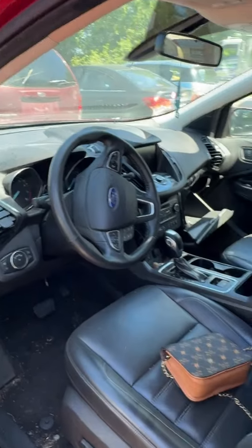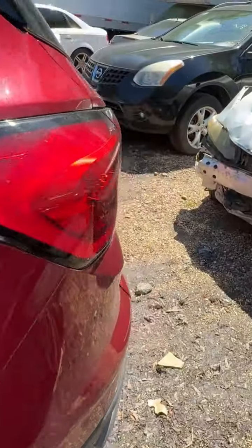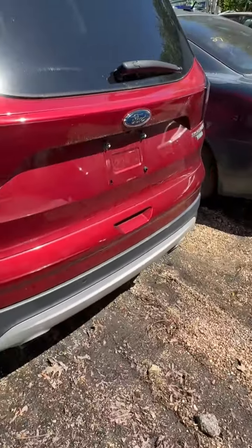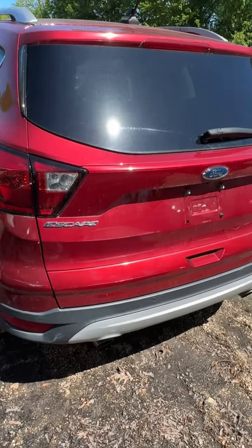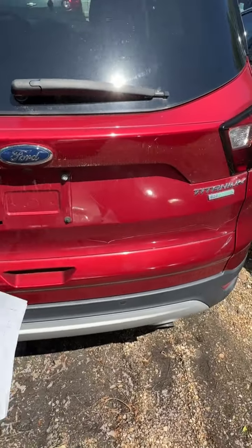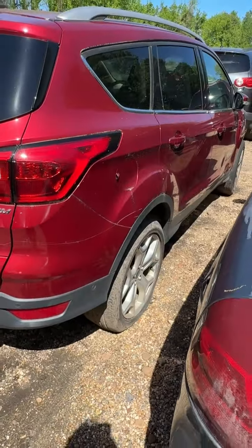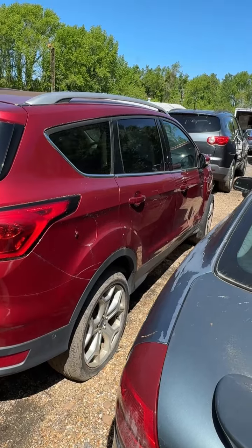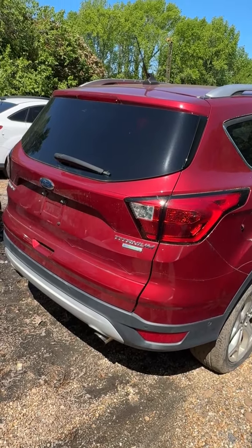Look at the inside on this real quick. Back to the back end on the Ford Escape. Back end looks really good. There's some scratches right there. It looks like somebody possibly keyed it. Coming around. And that's a look at lot 42, your 2019 Ford Escape.